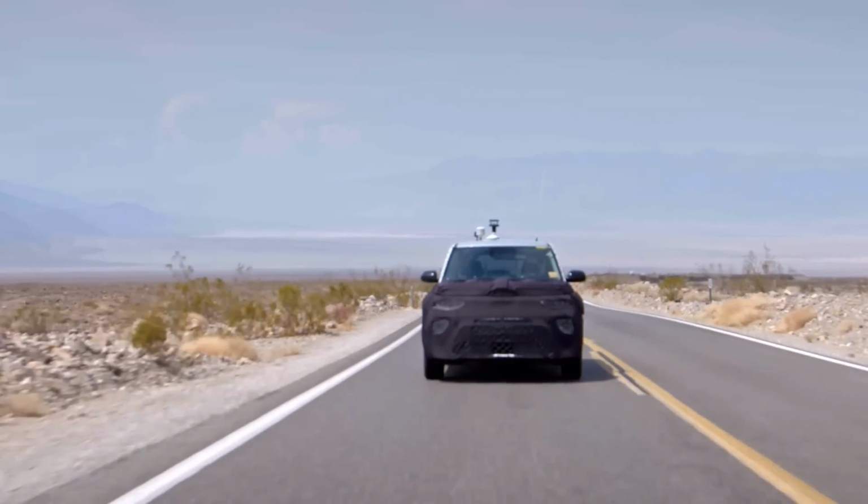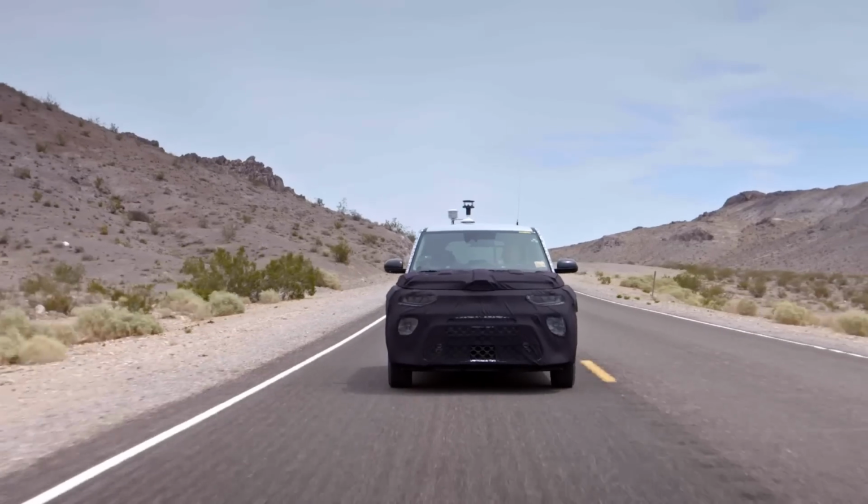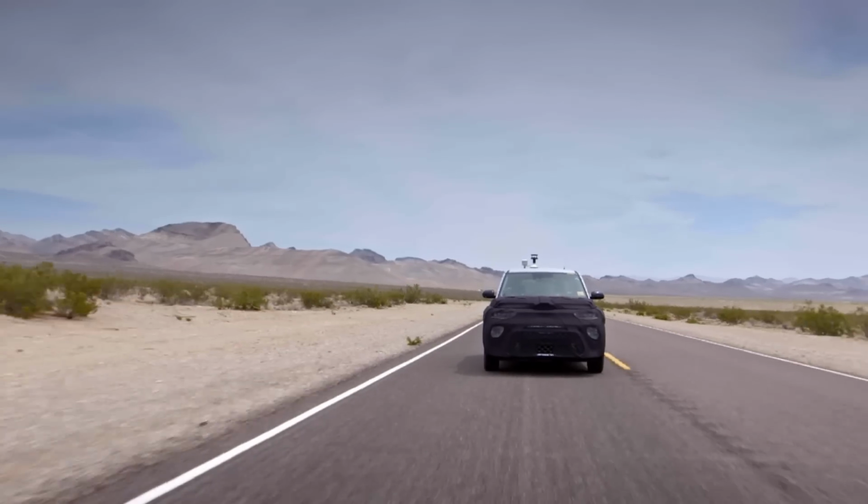But I was Kia's test driver for the day, so I had to press on. Aircon is on full chat. Ow. Oh my goodness, I've never had perspiration fall out of me so quickly. So the outside is 48, 49 degrees. Inside is still 70. I needed the AC to kick in or I was going to melt.